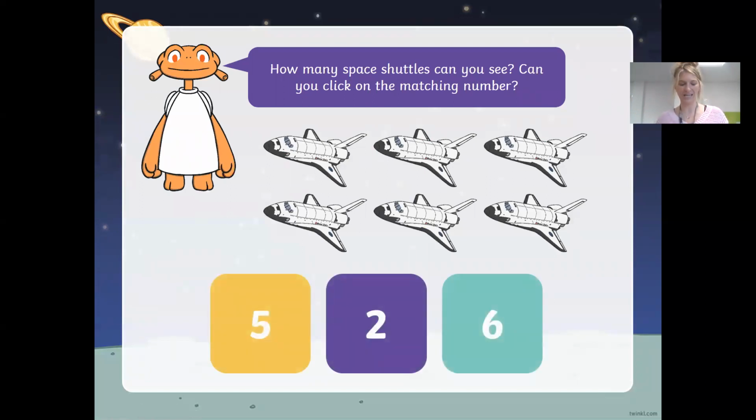How many space shuttles can you see? Can you click on the matching number? Can we see 5 space shuttles or 2 space shuttles or 6 space shuttles? What do you think? I know. Let's count together. Ready?